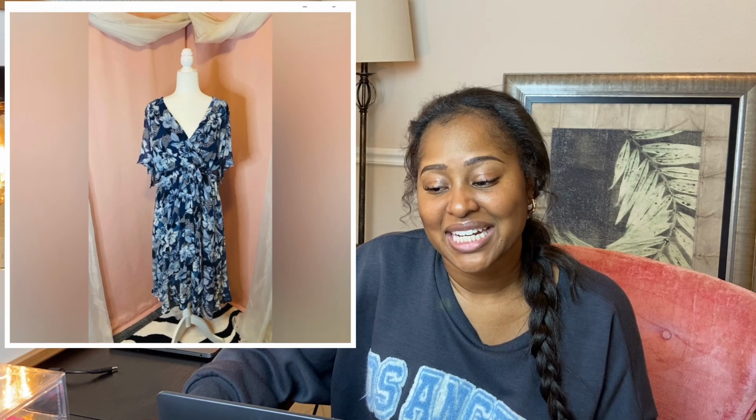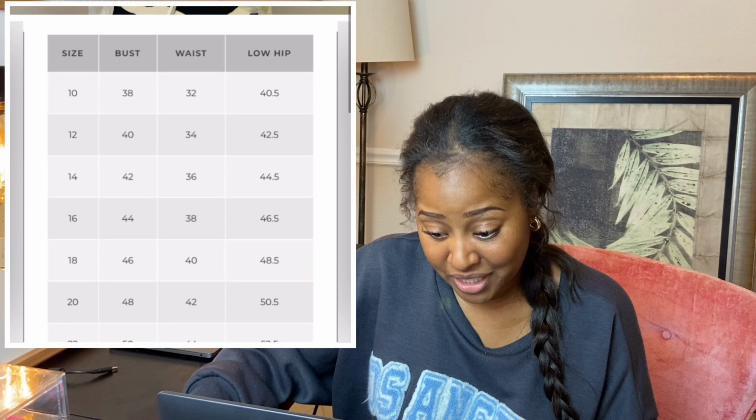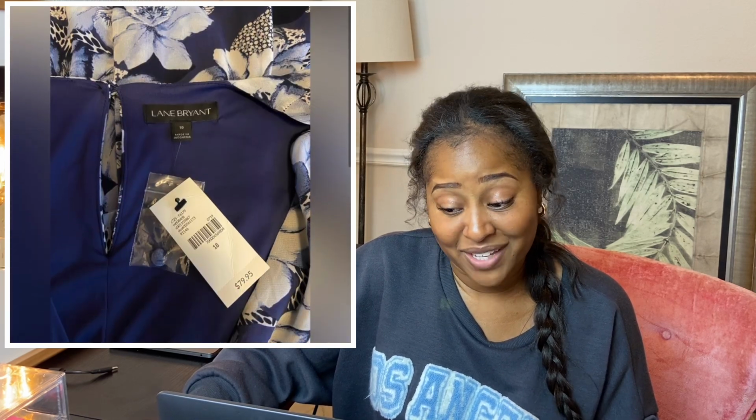Okay, next we have a new with tags. Love that. Lane Bryant V-neck navy blue floral dress with elastic waist and tie belt. The tags were boho, flowy, floral, coastal, beachy, vacation, wedding guest, party, holiday party.